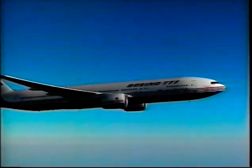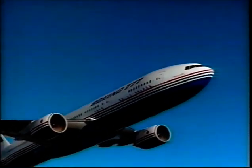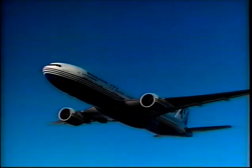Ever since Bill Boeing began tinkering with his first flying machine in the days before World War I, the company has had but one overriding goal: to build the best aircraft humanly possible.